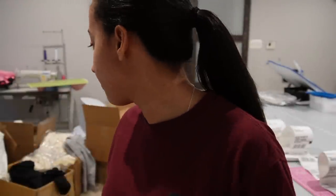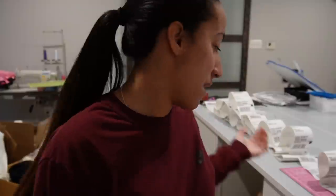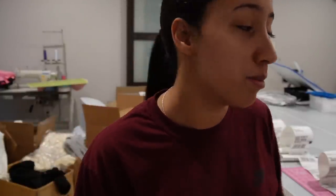We'll go ahead and get everything packaged. Black mailers I get from Amazon. The clear bags I use for the hoodies are from Amazon. There's links down below to everything. Anything else? Padded flat rates are from USPS.com. Post office, they're free.